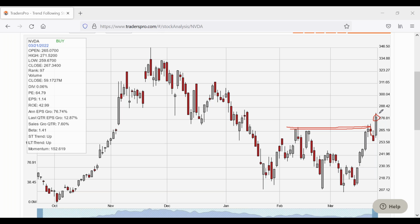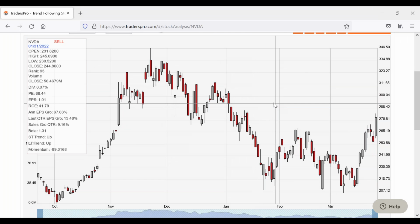Now I'm going to wait to see if it can move up a little bit further. But then, one of the first things I want to do is see if I can't get my stop raised up right below that low right there. But it's a little bit too soon to do it now. But if it can move up a little bit further, I do have a spot where I can move my stop up there.